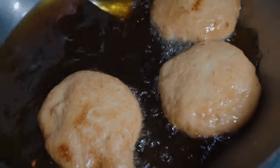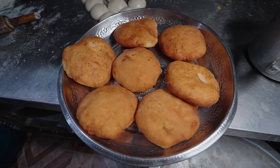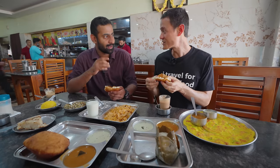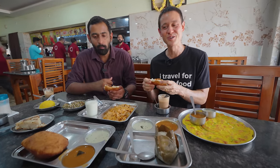I thought it would be more of a sweet style bun. Not really, it's a kind of balanced thing. It's not that much sweet. Pleasant, the hint of sweetness. I can see how it will be excellent together with those savory sambars and the coconut chutney.